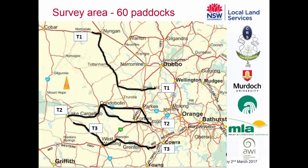It ended up pretty much being three transects. The first one was in the northern part of the area, which went from just west of Nyngan through to about Baldry. The second one started at Lake Cargelligo and went through to Eugowra, and the third one started about Ungarie and went through to Greenthorpe.